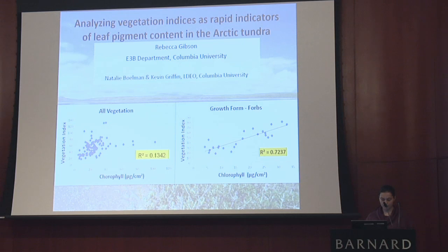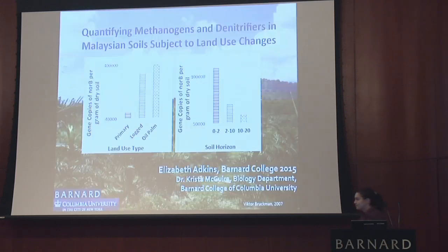Although there were only weak relationships between vegetation indices as a function of pigment content among all vegetation, as seen in the graph on the left, strong relationships were found when samples were plotted per growth form, as seen in the graph of forbs on the right. In the future, these relationships can be used to monitor changes in pigment content remotely over larger spatial and temporal scales.